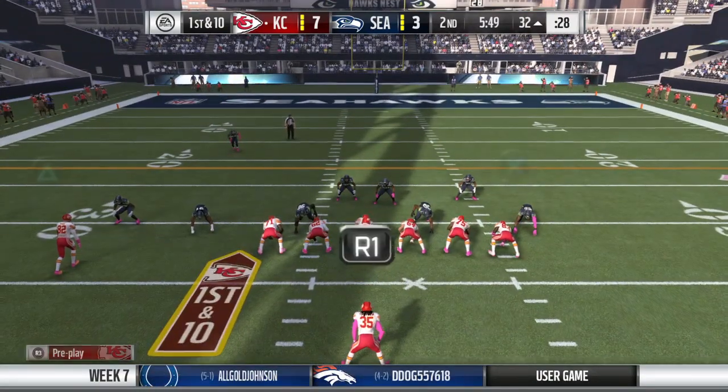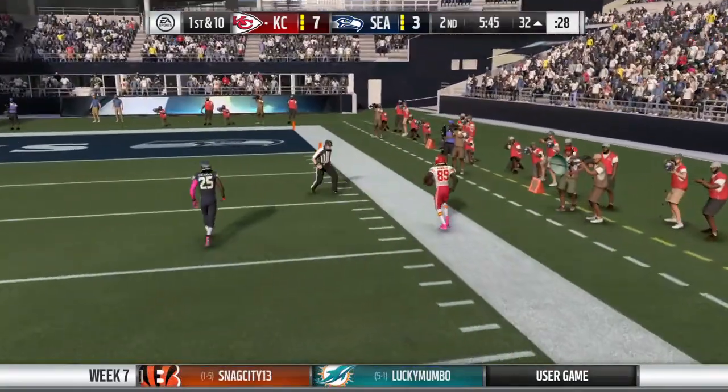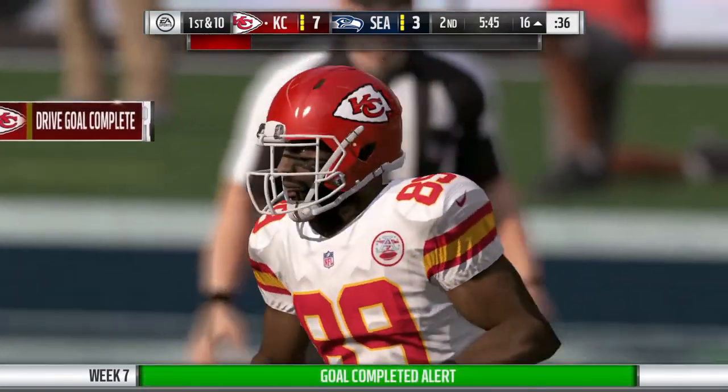Here we go now. On first down, he'll drop to throw. And he will find his man on the outside. 16 yards to the 16 and a first down.